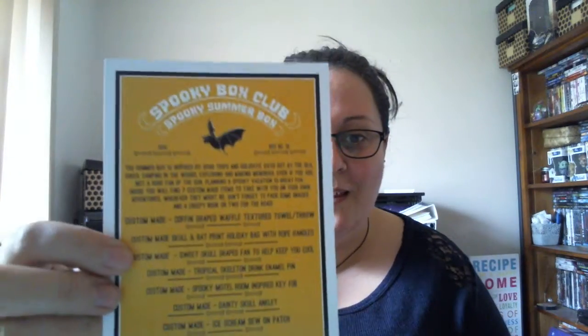Okay. So here's the card it always comes with. Yellow this time. And it is the spooky summer box. So that's kind of close. It is box number 18. Exciting. Obviously, it tells you everything that's in there, but we won't read it. It always has a little caption at the front.